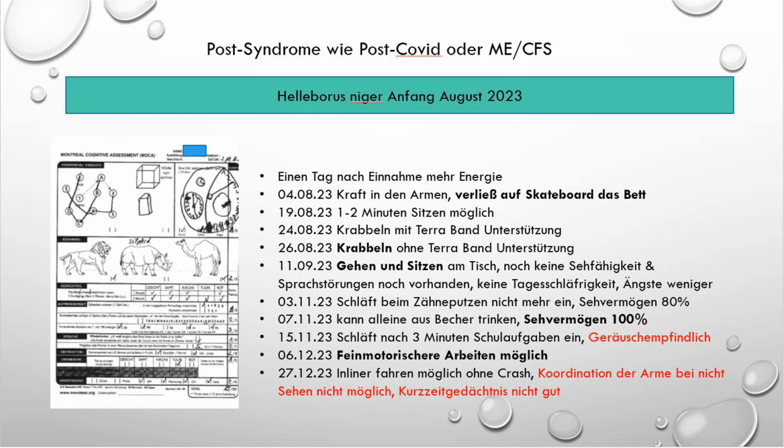She achieved 15 points out of 30, which was impressive for such a short period of regeneration. I'll link you the MoCa test in both English and German versions under the video. Her vision was now back to 100%.